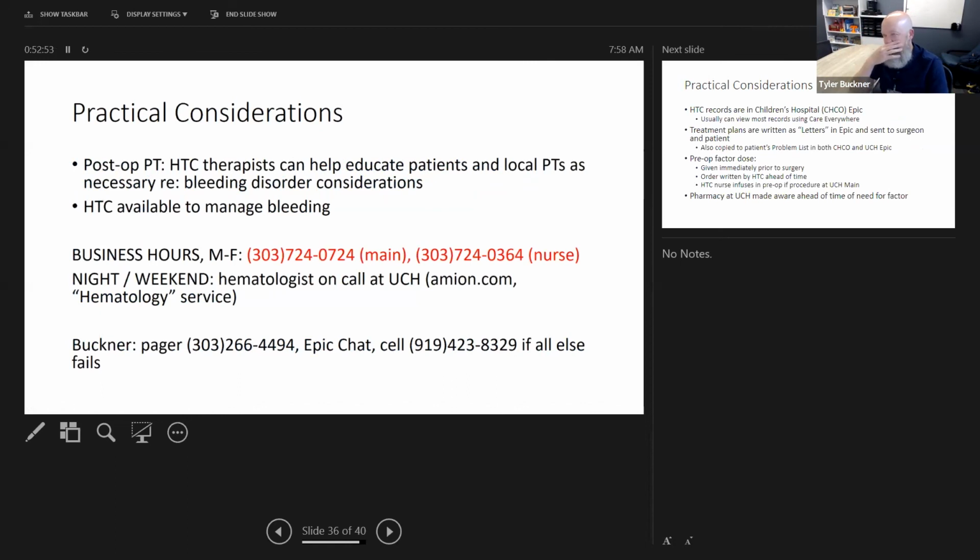Our physical therapists are involved post-op, and can help either directly with patients or with local physical therapists who are taking care of people during the rehab period, to help educate and provide a second set of eyes for our patients with bleeding disorders. We are certainly available to help manage bleeding that occurs from the medical side.